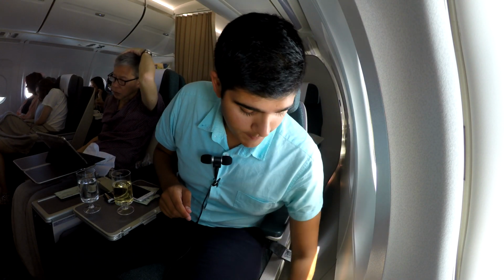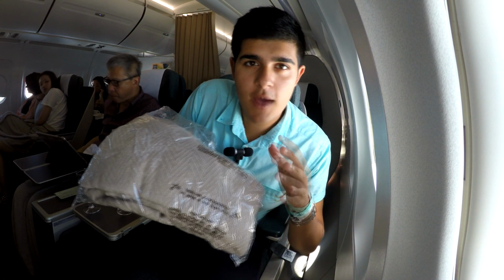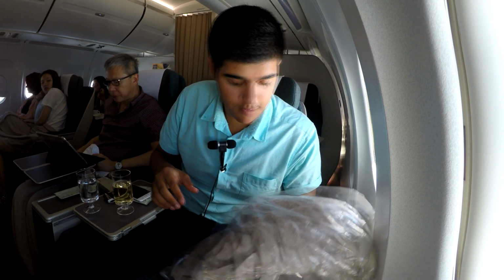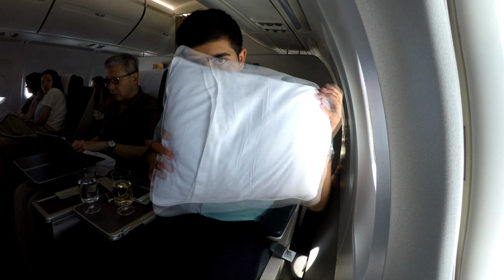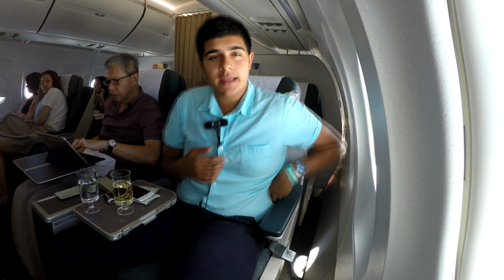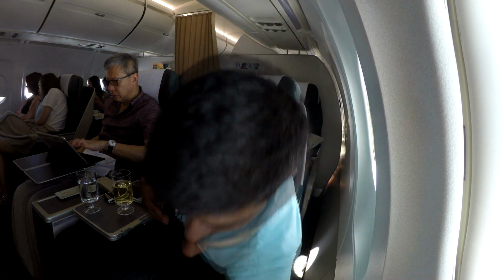Now, something I haven't talked about is what they give you when you get on the flight. Straight away here you have a blanket, which I haven't used, really good material, looks very nice, and also a cushion. Now the cushion is actually extremely comfortable, and it's great that on a regional flight you can get that.